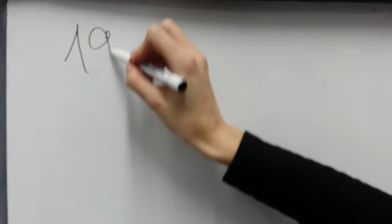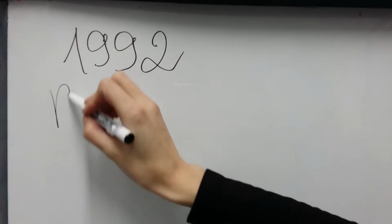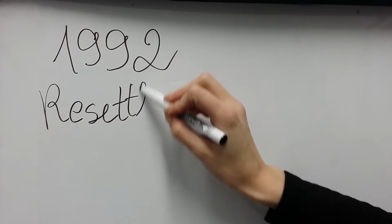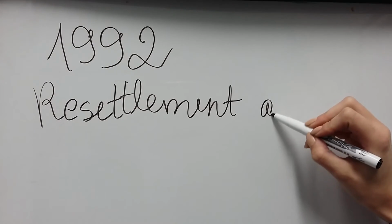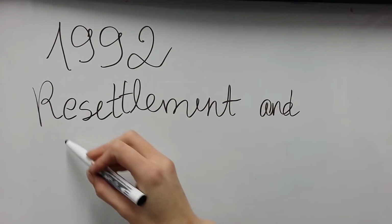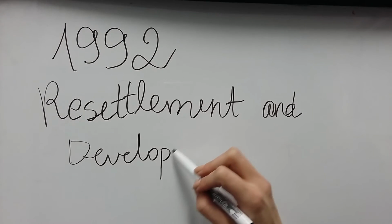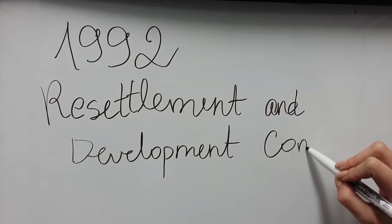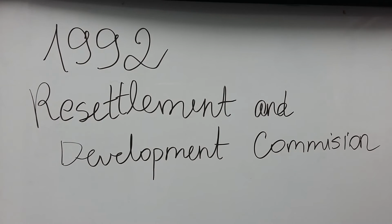After a year, in 1992, the Mount Pinatubo Assistance, Resettlement and Development Commission succeeded the task force by virtue of a law. Specifically, the Commission was tasked to provide additional funds for the immediate relief of victims, establish resettlement centers and home sites, provide livelihood and employment opportunities, repair, reconstruct, or replace infrastructure damaged or destroyed, and construct new infrastructure facilities needed by the affected communities.